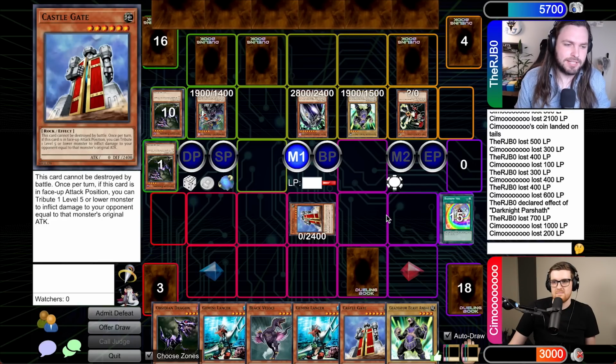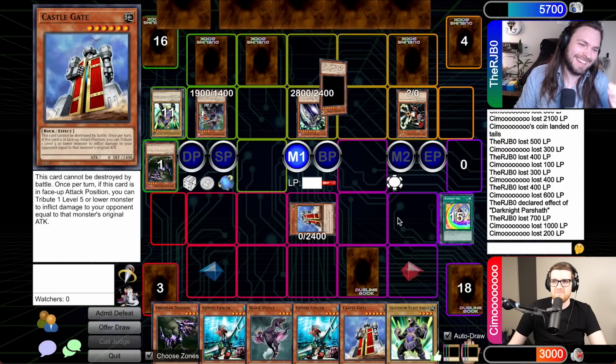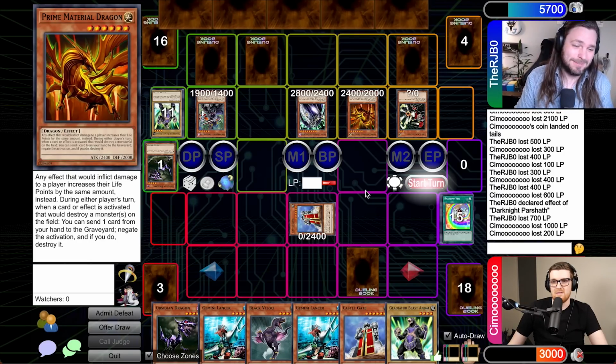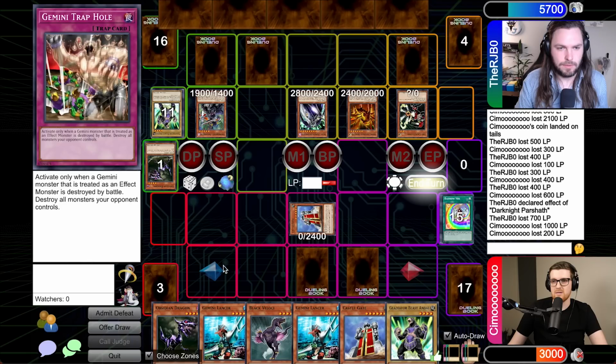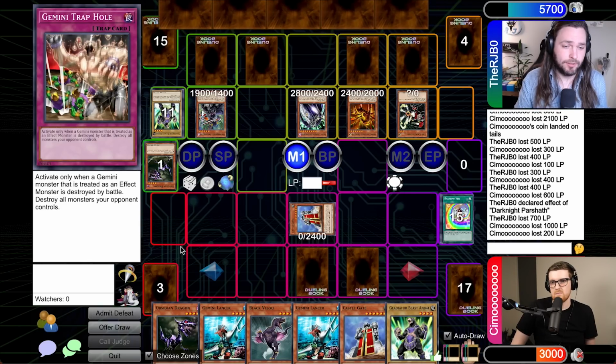Set. Just to continue our fun parade of ridiculous hollows I got, I will tribute summon Prime Material Dragon. Oh my god. All right. Your go? Okay. Sure. Draw. That's something I can actually set, so I'll do that and I'll throw it back. Okay, draw for turn. I literally just need one monster and this game is over. And if it is the last card in my deck, I am fucked. But if it isn't, you're fucked.